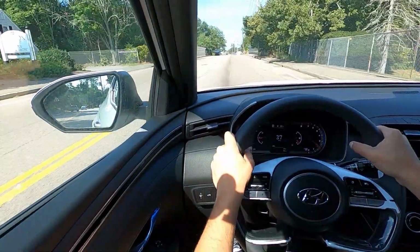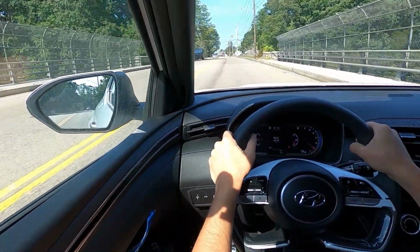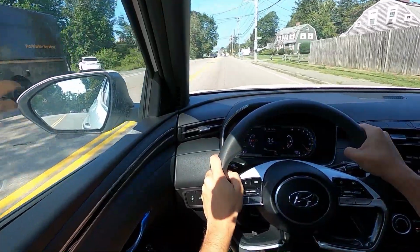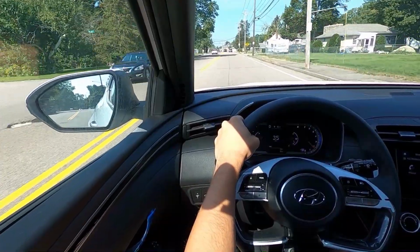Now, getting into the driving dynamics for the Hyundai Santa Cruz, it doesn't feel like a pickup truck at all. And as I already said, it definitely has its crossover-like tendencies. You can definitely tell it's built on the same platform as the Tucson.